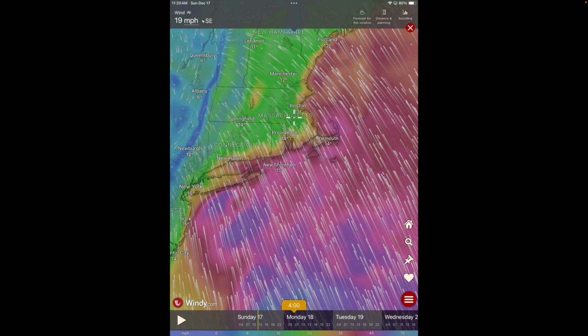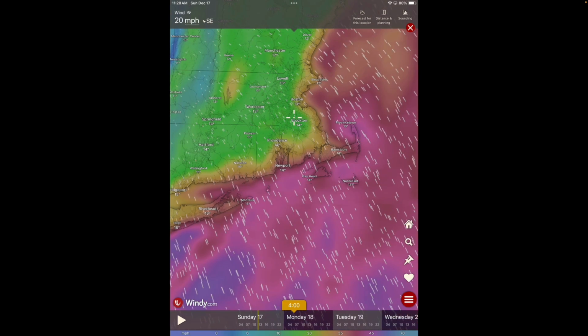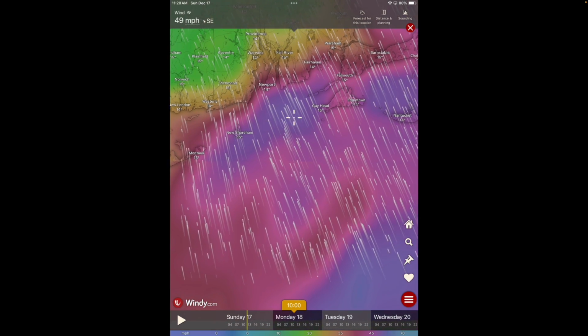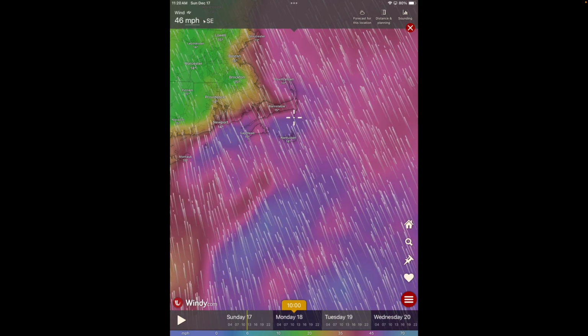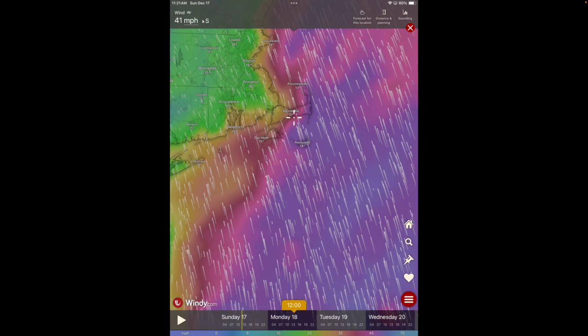That'll move off to the north and the east and then impact places like Cape Cod here, where in Provincetown we could be looking at sustained winds of 45 miles per hour, gusts up to 50 or 60. We get into tomorrow morning, once again New England, lots of damaging wind activity here. In the Cape Cod area, again, sustained winds over 45 miles per hour for a long period of time in some areas, so you're really going to have to look out.